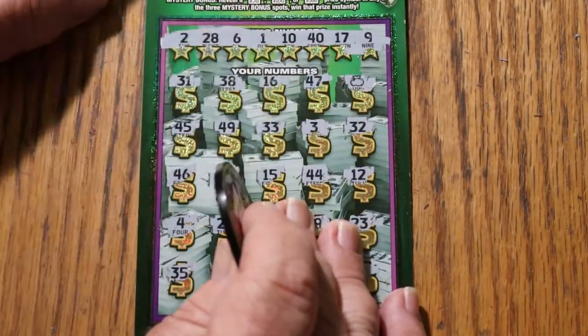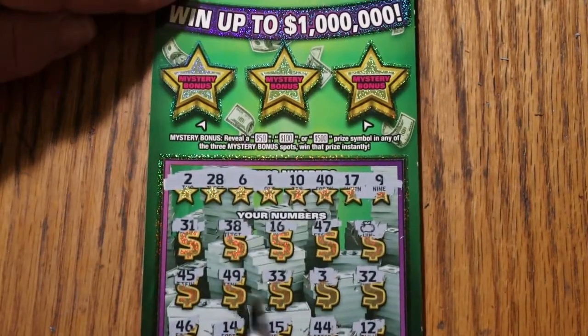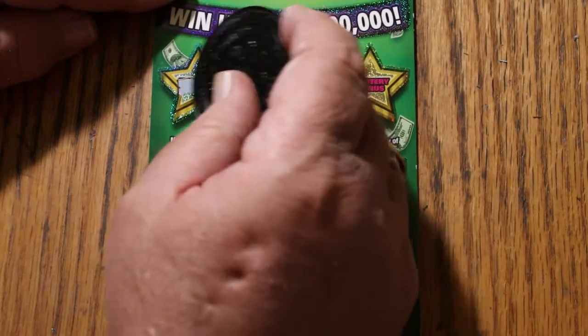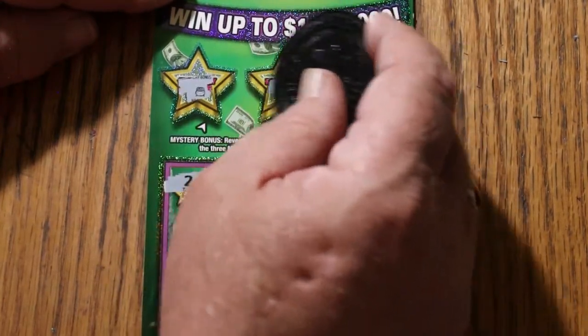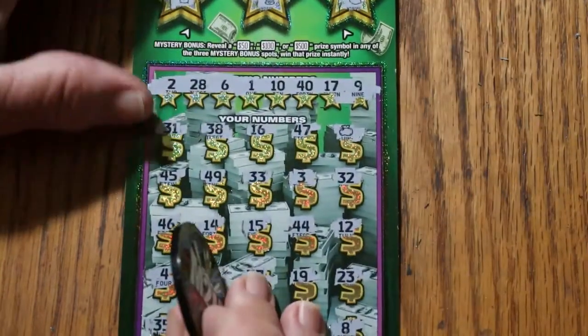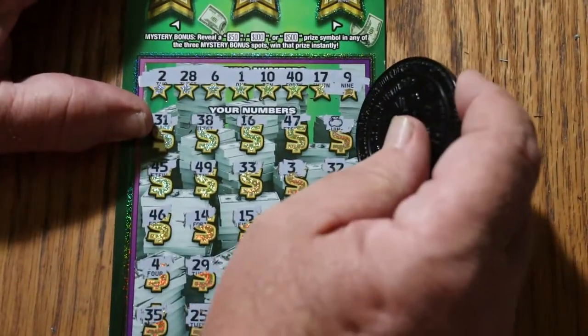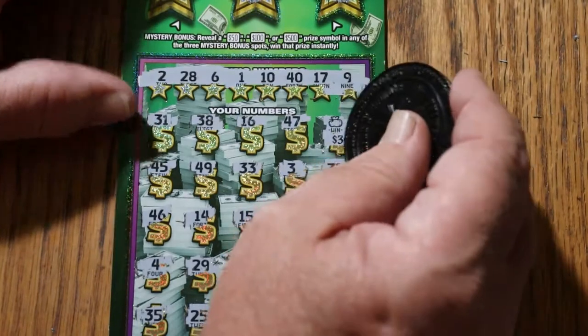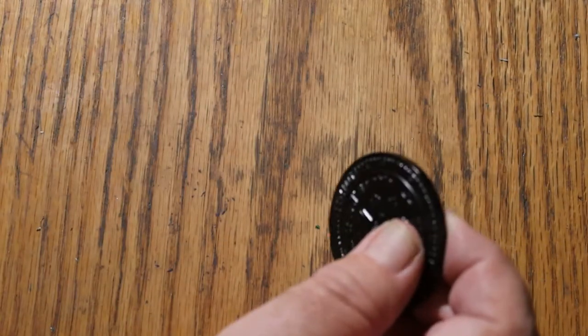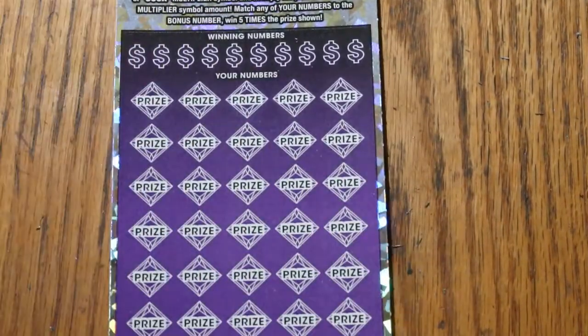We'll get to that in a second. We'll check the bonuses first because they can tell a whole different story. Here we go. No. No. And no. So it's just the money bag. What are we getting on this? 30 bucks. Take my money back.